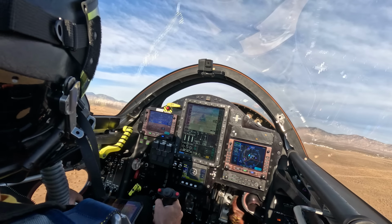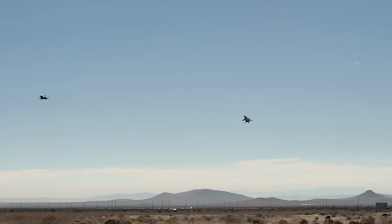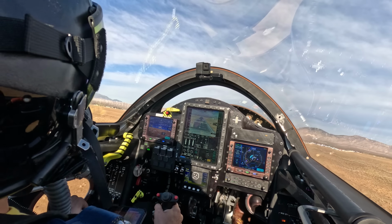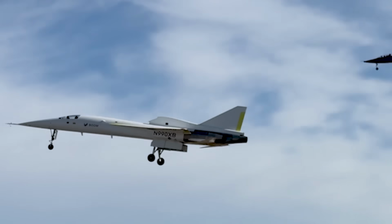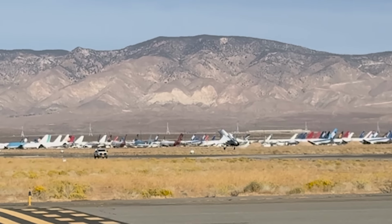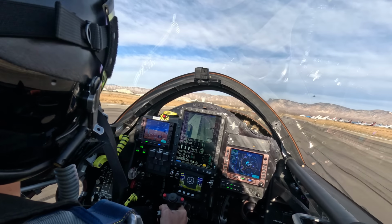You're on glide path, you're on Sterling. You're on glide path, 50 feet. You're on Sterling. 40 feet. 30 feet. 20. 10. 5. Another perfect landing by Geppetto.